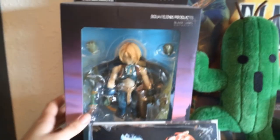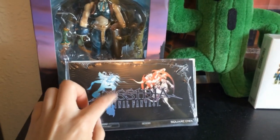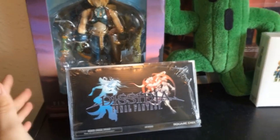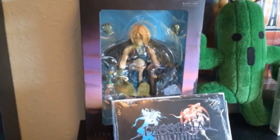So we have a Zidane action figure, a Final Fantasy Dissidia calendar, which I was really excited for because Zidane had a voice in it, right? And he was always my crush growing up. Too bad he's only 16 and I'm like 25 now. So now it's just creepy.